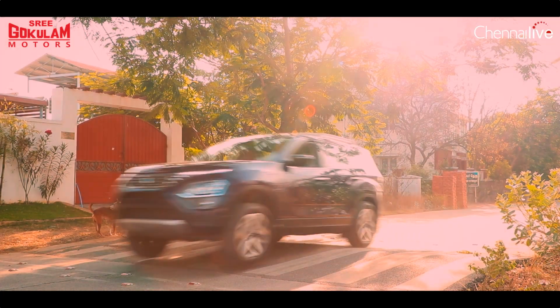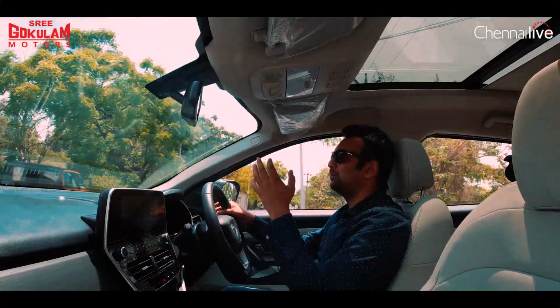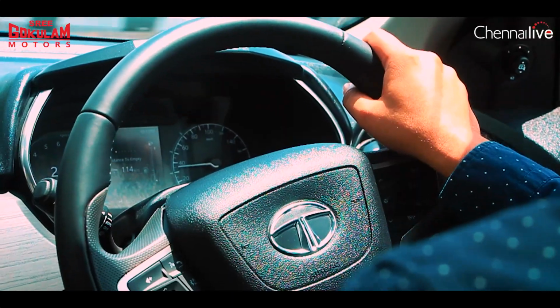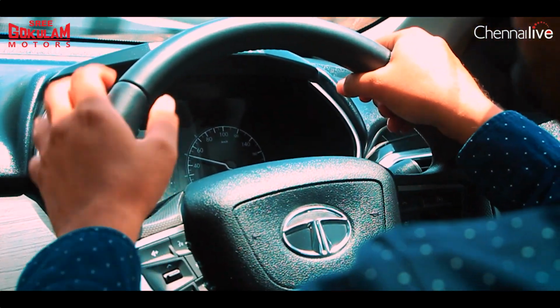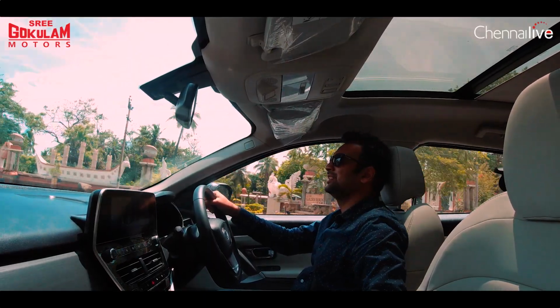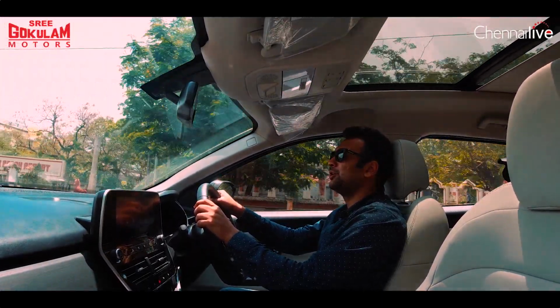Suspension is on the stiffer side slightly, but that's exactly what you want in a car to make it feel so planted and sorted. The steering is light when you want it to be, and it weighs up as you hit speeds. And it's quite easy to hit speeds thanks to this 2-liter diesel giving you 170 horsepower and 350 Nm of torque.